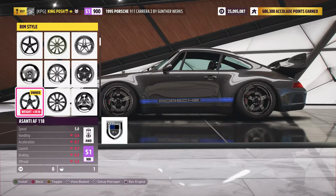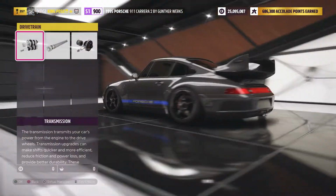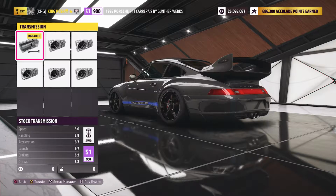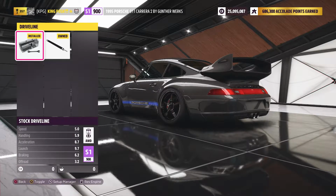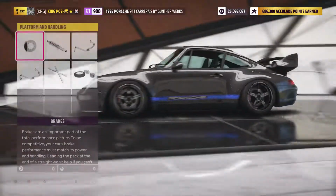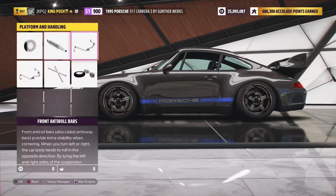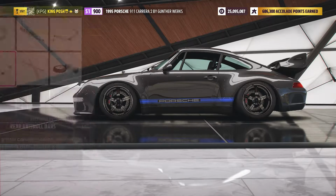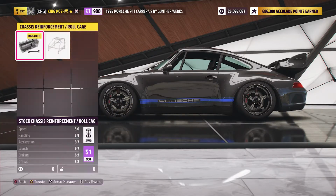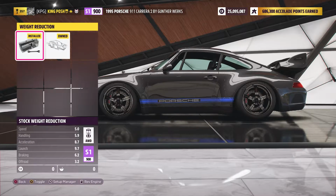So when we go back to right here, it adds 34 pounds but brings me down to an S1 900. Alright, just want to show that out there, show you guys what's going on here. It's just got a stock transmission, stock driveline, and a drift differential. Stock brakes, drift springs, full anti-roll bars for both the front and the rear, and no roll cage. And stock weight reduction.